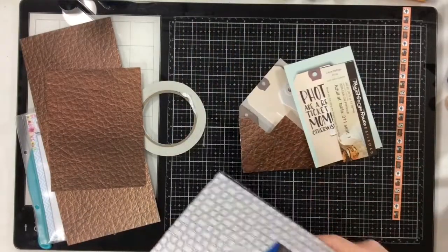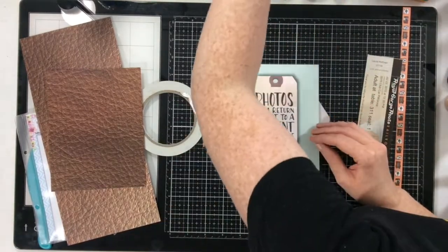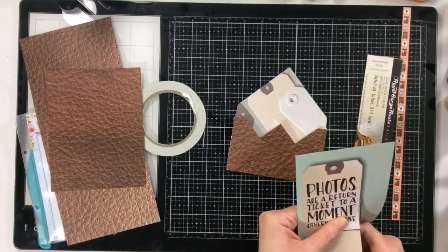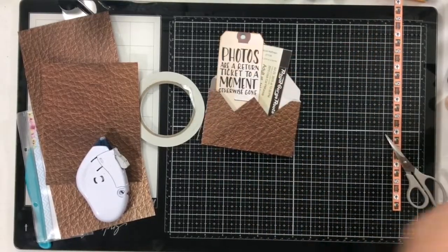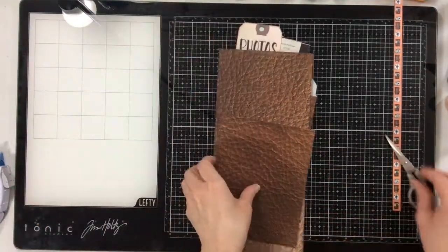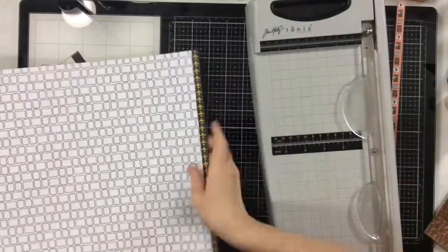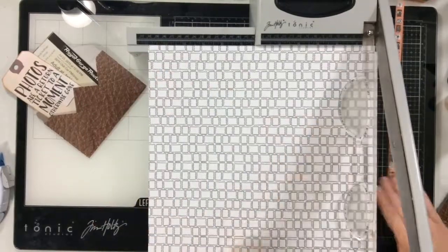So the photos are from 2015, and I am grabbing the ticket stub from our train trip, and I'm grabbing this 4x6 pocket card, and I'm going to fussy cut out this little tag that is part of that card. I'm going to stick them both into that little envelope, and that's going to provide one of the elements, and it's also going to act as my title for this layout. So this page is like the title page or the intro page to the part of our trip where we took this train ride.